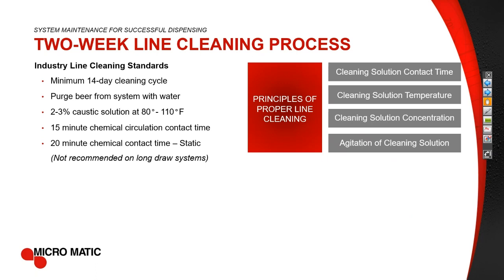Next thing, it's time. The chemical has to have time to do what it's supposed to do. At a minimum, we want to have the chemical circulating in the draft system for 15 minutes, and that's if we're using what's called a recirculating cleaning pump. 20 minutes if we're using what's called a static or pot cleaning. So the chemical needs longer to do what it's supposed to do.